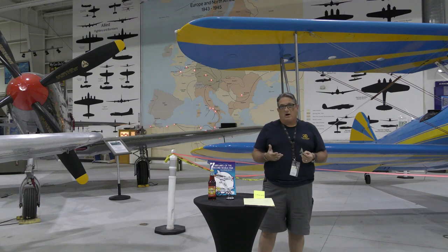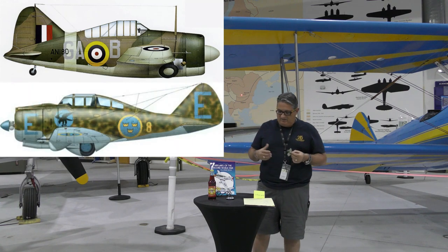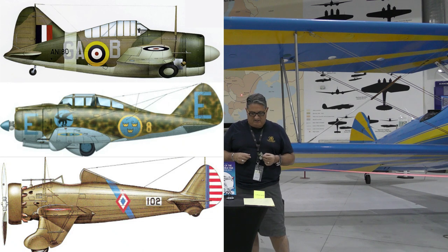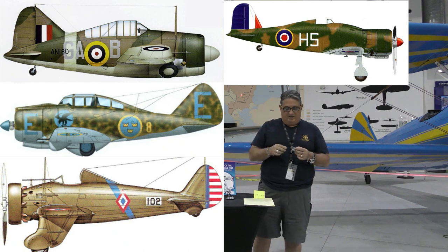Now, what were the comparable airplanes? The Brewster Buffalo, the Seversky P-35. We talked about the Boeing P-26 and the Fiat G-50. Those were all comparable aircraft. So Greg can go out and find all of his pictures of the comparable airplanes.